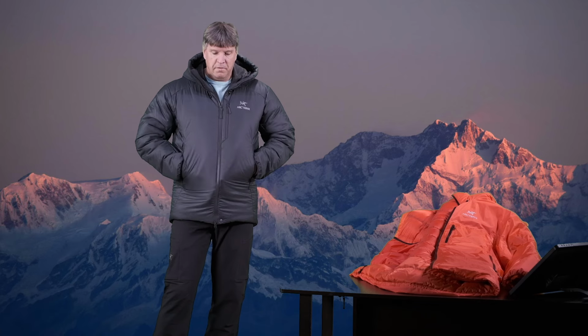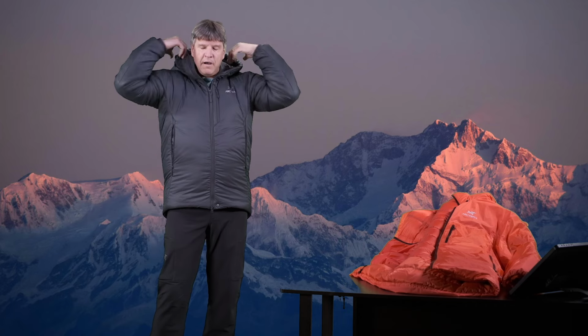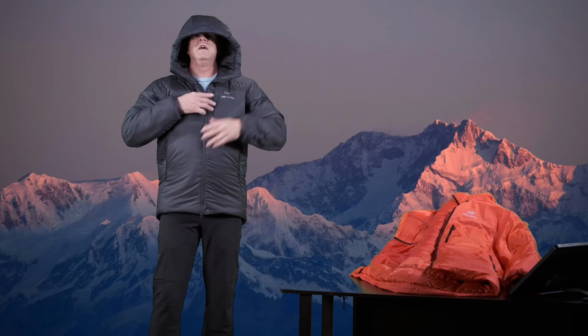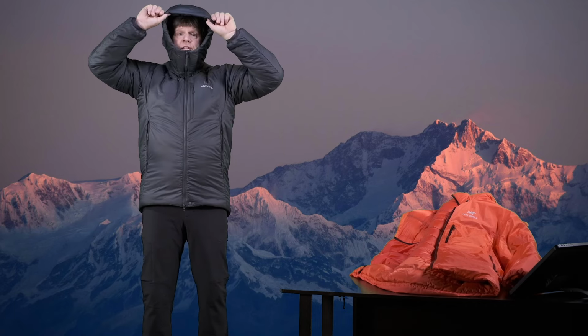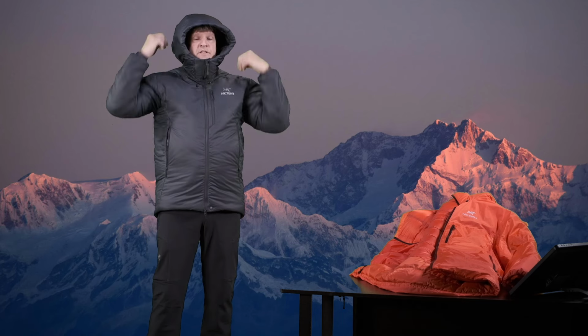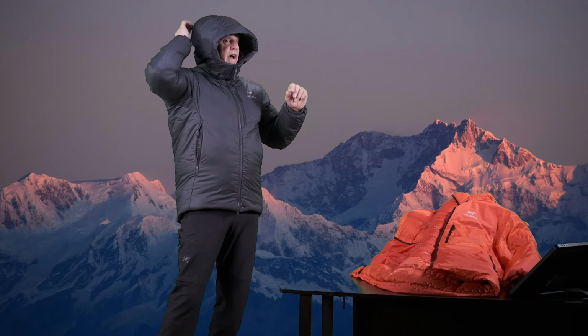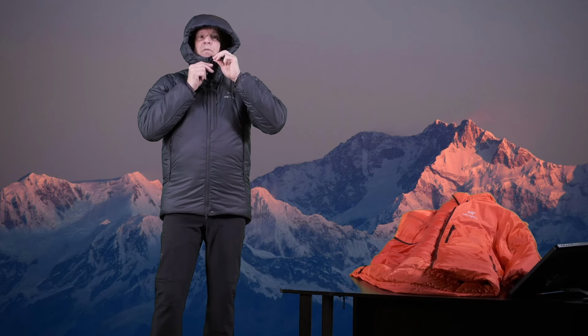Anyway, all right, back to this one. So we have a double zipper here, right? We have two pockets here, pocket up top, chest pocket, two dump pockets inside, and a nice warm hood. It is a helmet compatible hood. Nice big hood here, okay? It does have pulls in the front and in the back that you can adjust it, but absolutely an incredibly warm jacket.